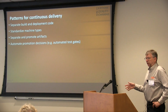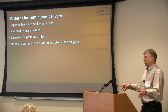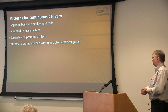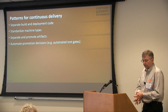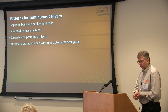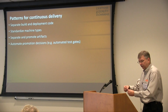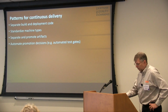Whether you're using an automated system like Chef or not to configure your machines, please standardize your machine types. If you have 20 different build machines and they're all built differently because they were built by hand by different people at different times, you're going to have a mess to maintain. Separation and promotion of artifacts is very important. You need to be able to identify what can be released and what cannot, and have some system for doing that. If you can automate those decisions, that is very helpful, because that will speed up the process. However, even if you have a manual gate in there, some check that says, even if it's passed everything, I still want a person to make the final decision, that's okay, but automate as much as you can in that area.